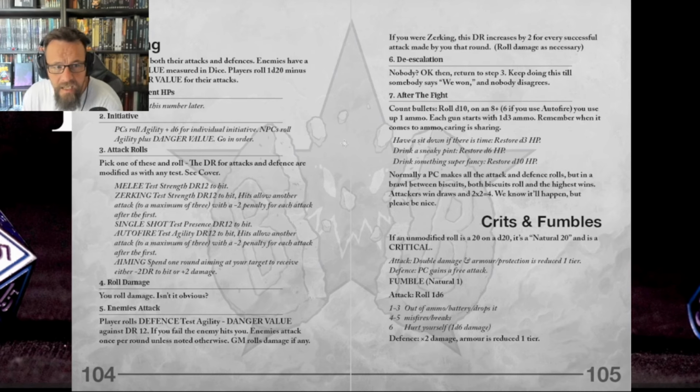If you're going to fight, the initiative is just done on agility, so it's a d6 plus your agility stat. To hit, whether you're doing melee, attacking with range or whatever, you are doing a strength DC 12, so you roll and try to get to 12 to hit. There's no armor class in this. If you are doing a single shot, you're going to use your presence. If you use auto fire, it's agility.